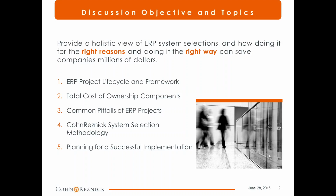Importantly, we'll cover some of the common pitfalls of ERP, starting with an IT strategy and roadmap through the selection process and the implementation itself. Clearly we have limited time, so we'll focus more of the attention on the selection process and how to get that right. And then we'll talk about how to plan for a successful implementation, but the details around that will be saved for a future webinar on implementation success factors.